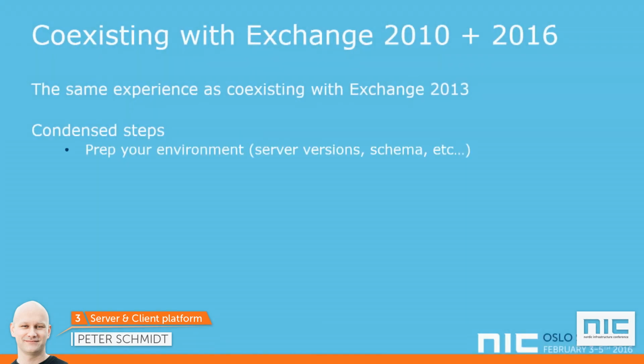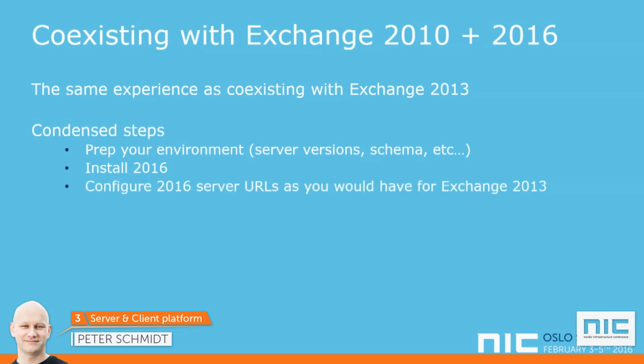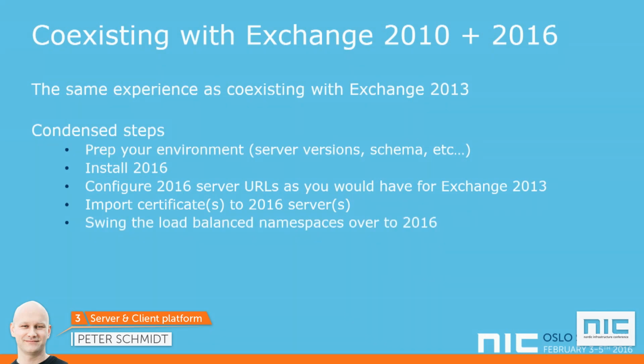So to sum up the steps to get ready for this, you need to make sure that all your servers are on the correct versions, as referred to in the requirements. The schema needs to be updated. You will then be ready to install your servers. You need to configure the URLs within Exchange 2016 as on 2010, so they're ready to take over. Make sure you have certificates ready on the new servers. And then you can swing the load balancer over to your new 2016 servers, and they will take over and proxy connections to whatever mailboxes are left on 2010. Then you can start setting up the database availability groups on 2016. And in the end, you can move your mailboxes.